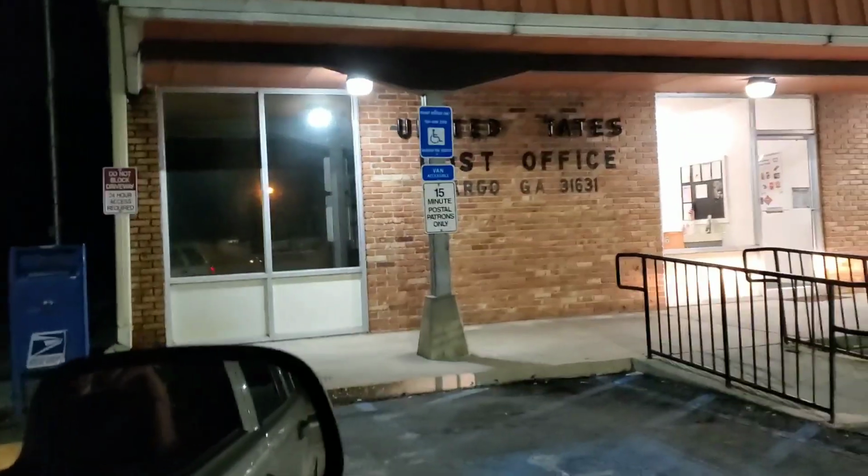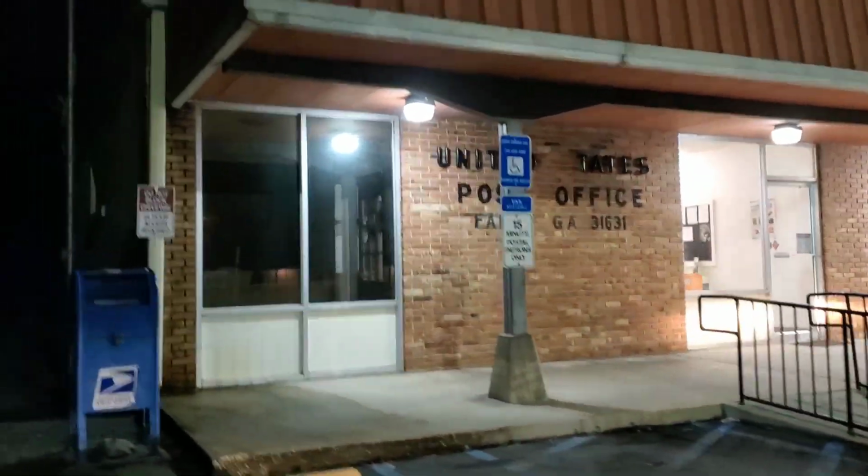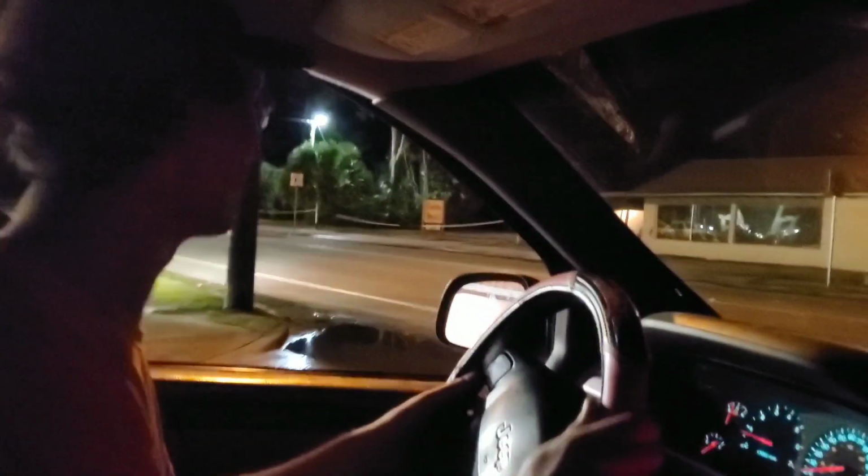Only in the swamps of Georgia can you get gas at your local post office. We got a full tank though, right? Pretty much. Yeah, you know, that was just an odd experience, but it worked.